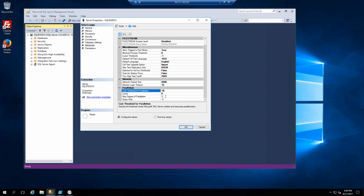And on this system, I found that someone has set max degree of parallelism to 1. Well, I've got 2 processors on my system, but the cost threshold is at 10%. So anything that's more stressful than 10% in an execution plan is going to get operated on in parallel, and it's going to be basically single threaded.